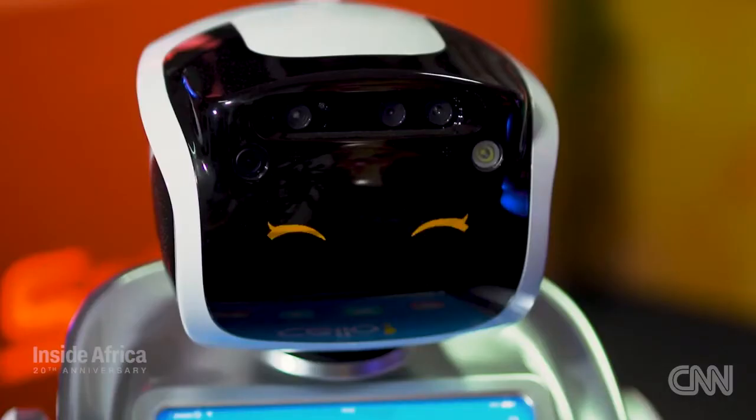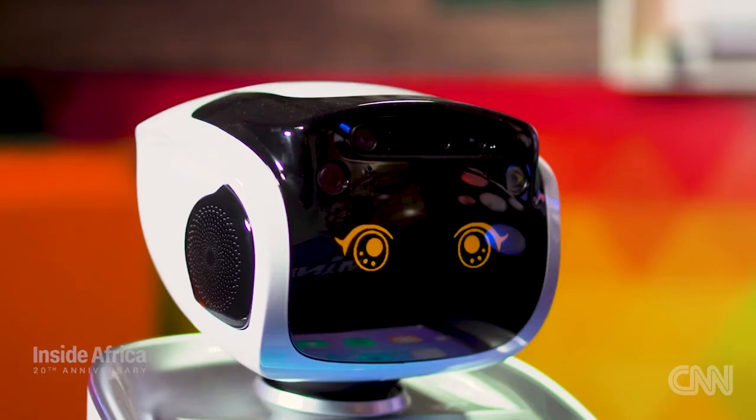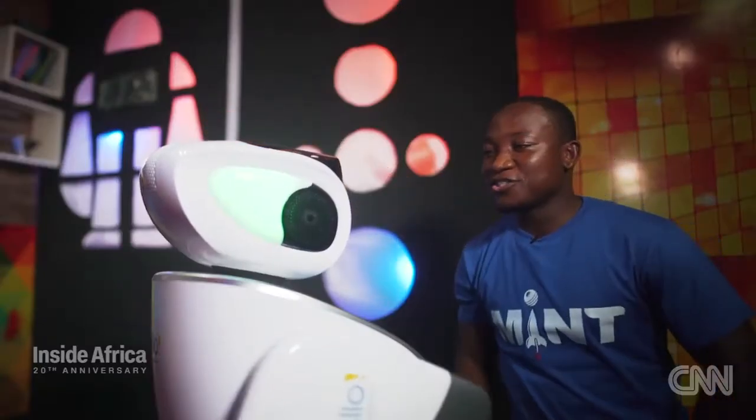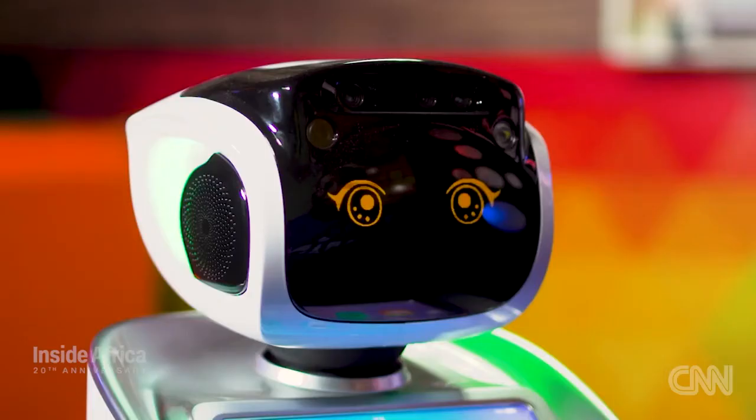Cello is Ben's latest creation. She is a humanoid robot that can perform many functions, from facial and speech recognition to telling useful facts. Welcome. How can children learn to make robots? But Ben believes Cello's potential is far greater.